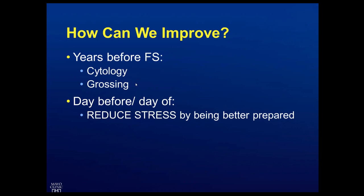Learn how to grossly examine specimens. You know, in the US, we have PAs that help us out a lot. They're really competent and helpful, but you should know how to do it yourself. And you should be really good and fast at it, because at frozen section, you don't have a whole lot of time, and you need to be able to identify abnormal growth structures very fast.